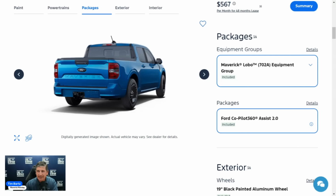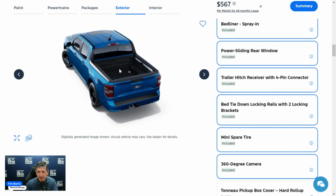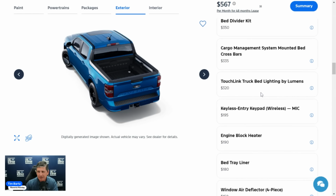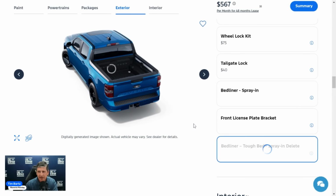Now, you did see down here, as we talked about this, the Lobo gets a standard spray-in bed liner. Tremor gets a standard spray-in bed liner. And Lariat trim gets a standard spray-in bed liner. So all three of those get a standard spray-in bed liner. But because there may be some issues with capacity and production, they do have a bed liner, tough bed, spray-in delete. So then that should take, there we go. It deletes the spray-in bed liner if you don't want it.